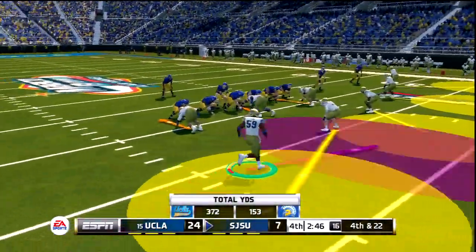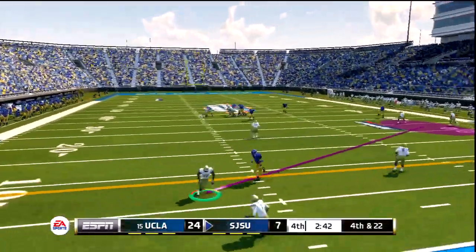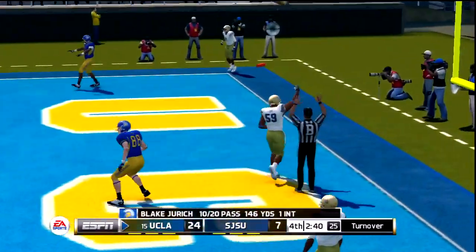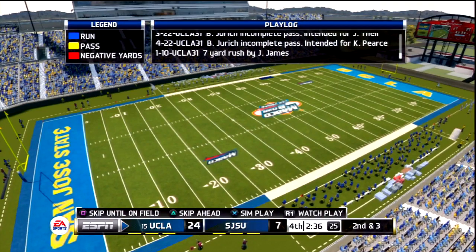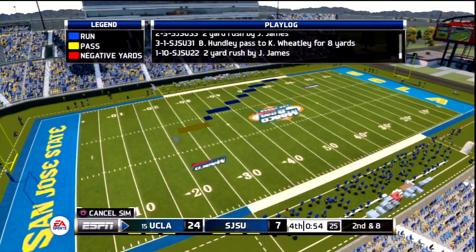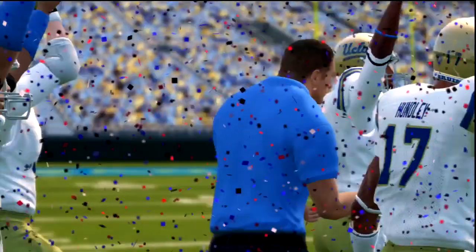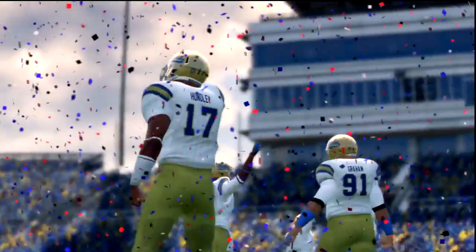One receiver on this side. And here we go. To the end zone. And through the back. It's incomplete. Good coverage there by Tate. So San Jose State just could not get anything going on offense. UCLA trying to end the game. They're very close. And now it's over. Michael Tate and UCLA win the bowl game. Good way to end the season.